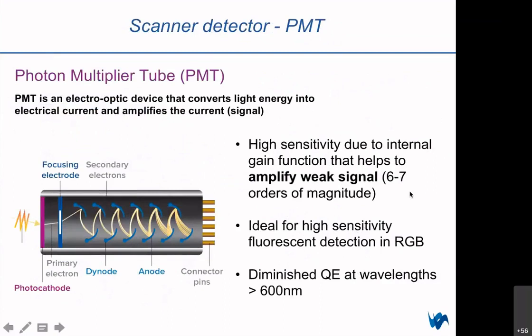So now, the scanner detectors. This is the photomultiplier tube. The PMT is an electro-optic device that converts light energy into electrical current and amplifies that signal. It gives you great sensitivity due to the internal gain function that helps to amplify weak signals, 6 to 7 orders of magnitude. It's ideal for high sensitivity fluorescent detection in RGB, but has diminished quantum efficiency at wavelengths greater than 600 nanometers. So that means maybe this isn't the greatest detector to use there because of the diminished QE, but we're going to touch on that in just a second.